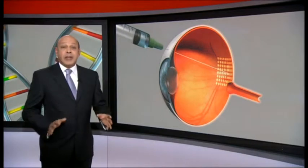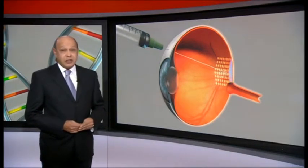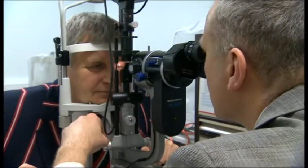Right at the back are cells that detect light and enable us to see. In Jonathan's case, because of a faulty gene, cells at the back of his eye have been dying, leaving only the ones in the middle. Doctors have managed to stop these from dying by injecting new, working copies of the faulty gene. Not only that, the genes have revitalised some of the cells that had stopped working, and so the treatment has actually improved his vision. Jonathan has a very rare form of blindness.